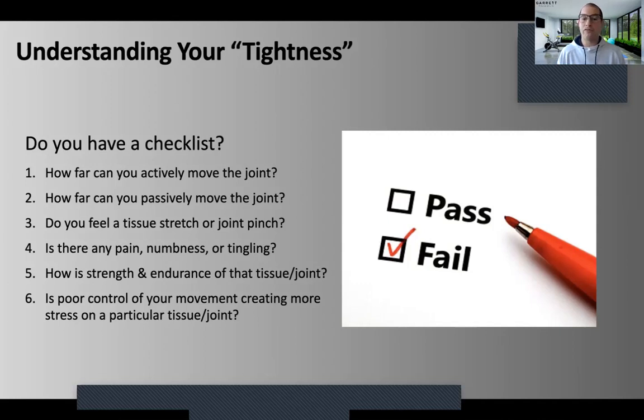And then there's poor control of your movement, creating more stress on a particular joint or tissue. I see some people that we get them to do a single leg exercise, like, ooh, as I go down, man, that's really tight in my IT band. That's really tight in my knee. It's because they're just not moving in a good way, right? Their knees collapsing, they're losing stability, their body is shifting in some way that's placing all that stress through the joint. It feels like tightness, but it's compensation.